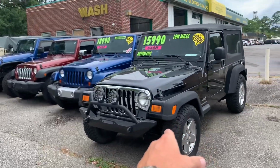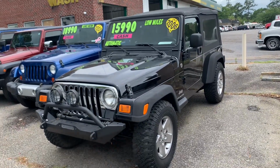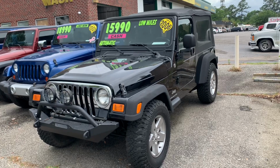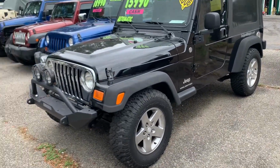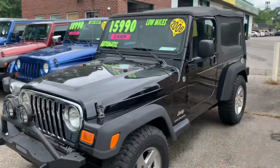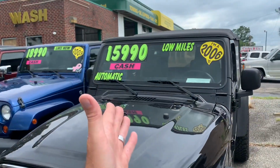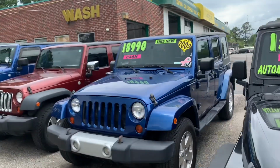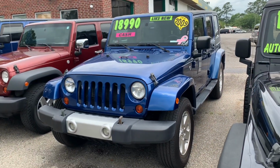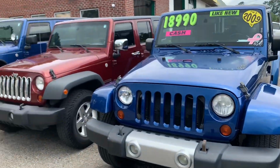Here's the 2006 LJ, 88,000 miles, automatic, in beautiful shape. Got JK wheels on it. BFG tires in great shape. We also added on a front steel bumper with some KC lights. Paint's fresh. $15,990. There's one. Here's an 09 JKU hardtop manual transmission Sahara for $18,990 with 120,000 miles.